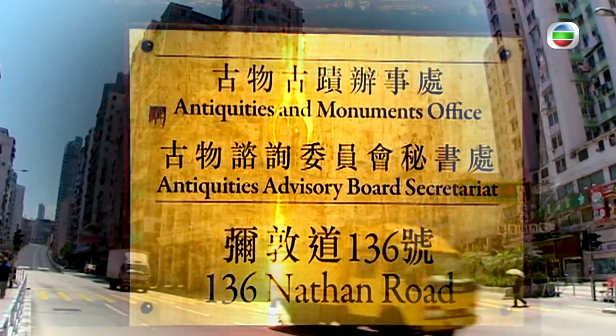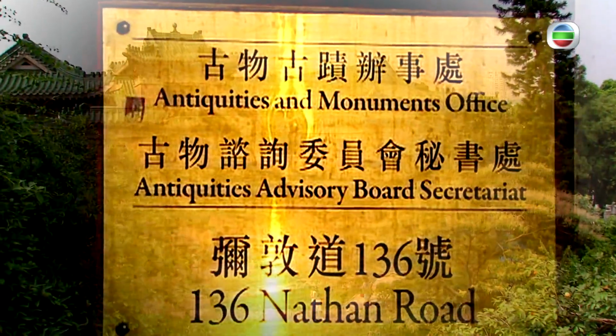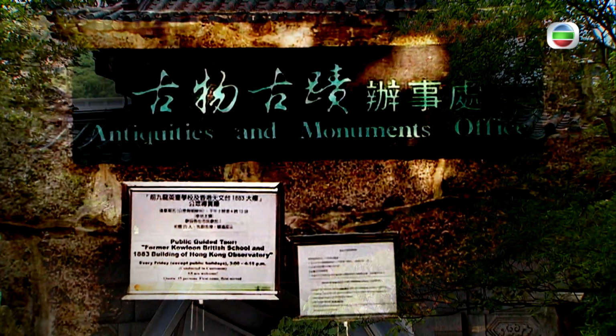The grading doesn't really entail legal protection status, but it can somehow define the fate of a heritage building.